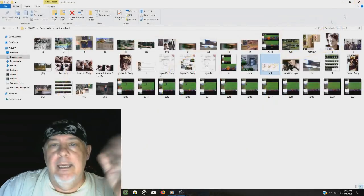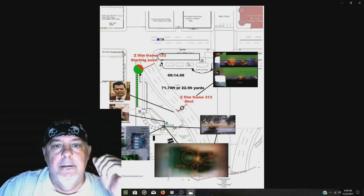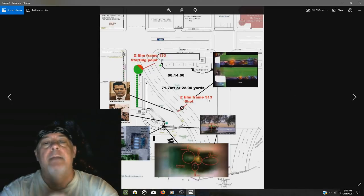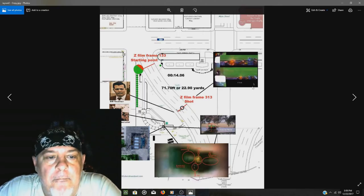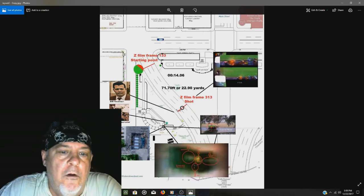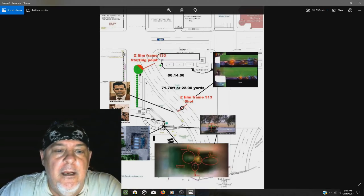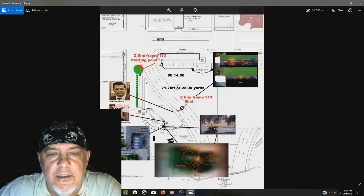Because, again, we'll show this right here. Show this frame, this map here. As you see here, we have the fatal headshot to JFK. We have the eyewitness accounts. We got Bill Newman and his family here. We have Mr. Zapruder standing here. Here's where the fatal headshot occurred. And here's where the gunman was in their location. You see the shot here.